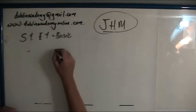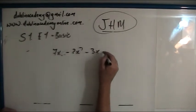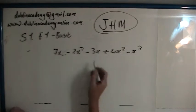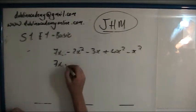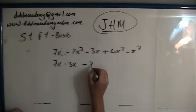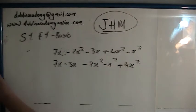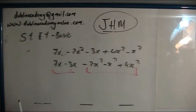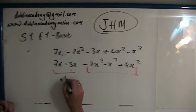Let's have a look at several other ones. 7x minus 2x squared minus 3x plus 4x squared minus x squared. We bring the like terms together. We can't add an x squared to an x, so we just bring the common x's together, which is the power of 1. So 7x minus 3x, then minus 2x squared minus x squared plus 4x squared. This group is a totally different group to this group. Unlike signs, we keep the sign of the larger and take them from each other, so 7x minus 3x is 4x.